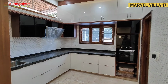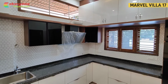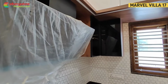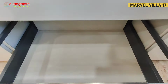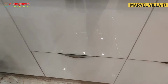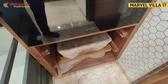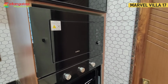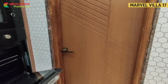Vertical hand wash basin and southeast corner modular kitchen. Acrylic laminates, chimney, built-in grill, oven, all included. Elica brand chimney and branded fittings. Galaxy granite platform. Lacquered glass has been used for the shelf cabinets. All Elica brand, oven and grill. Separate utility with additional sink.